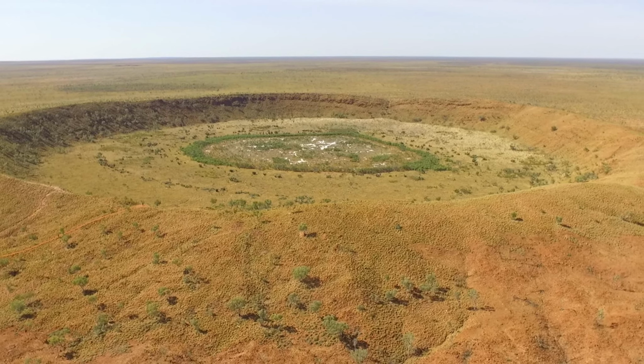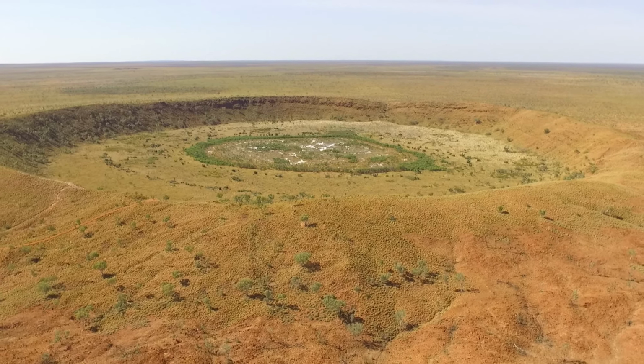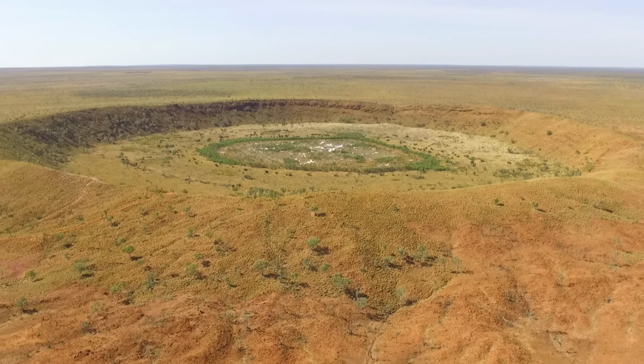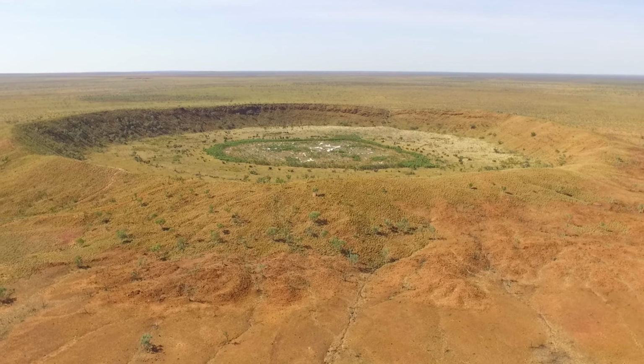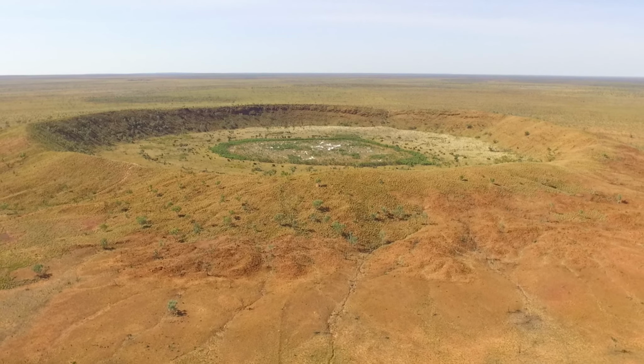This is the Wolf Creek crater in the Tanami Desert, made famous or infamous by the movie. A spectacular place, but possibly the worst road I've ever driven on in Australia.